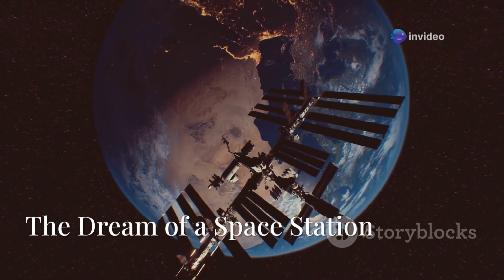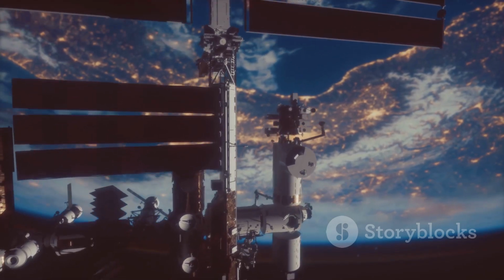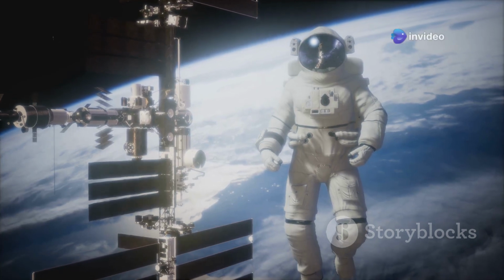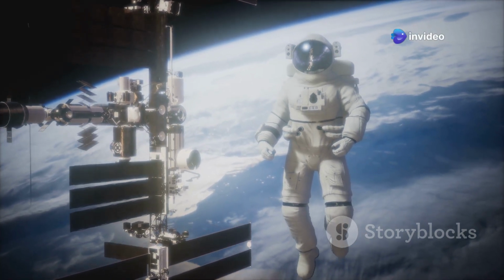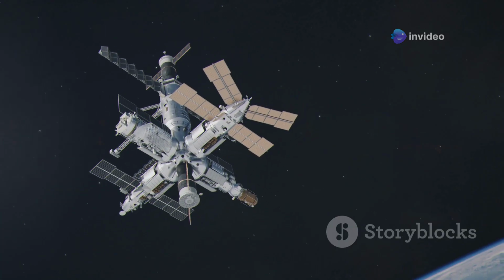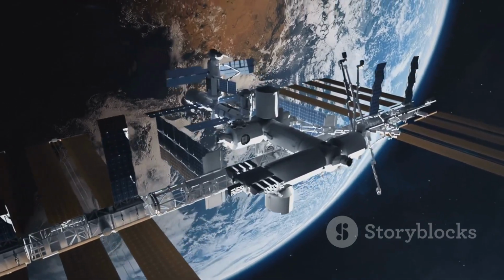The idea of a space station is not new. Since the Cold War, both the USA and the Soviet Union dreamed of building a permanent human base in space. The Soviets launched the first space station, Salyut-1, in 1971, followed by the famous Mir station. Meanwhile, NASA envisioned Space Station Freedom, but it never got built due to budget issues.